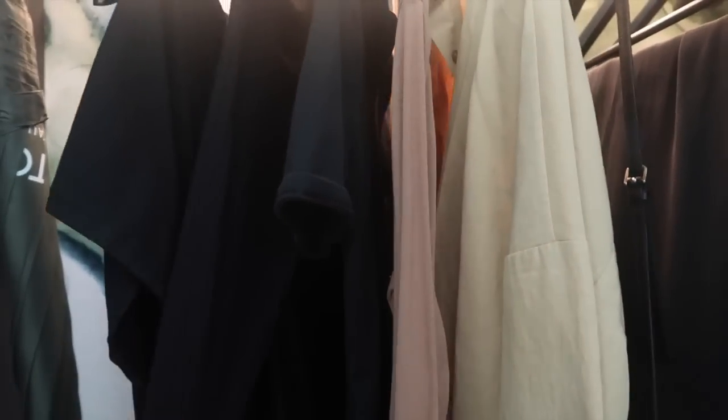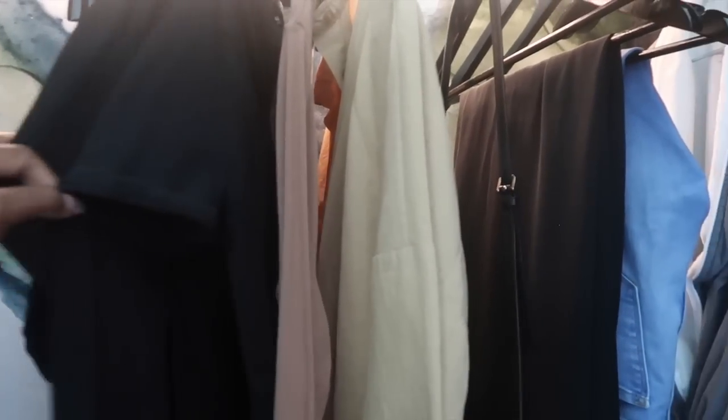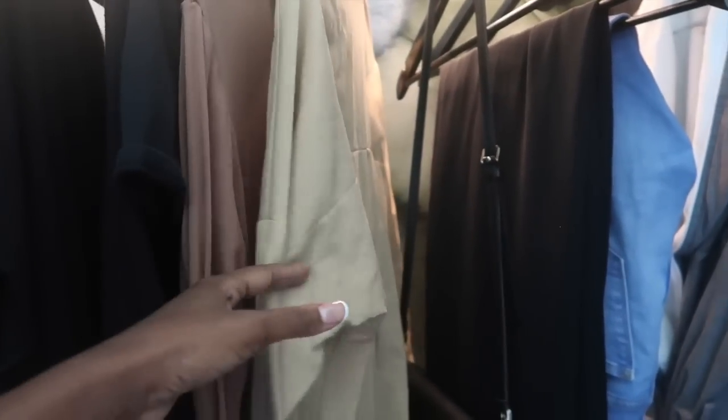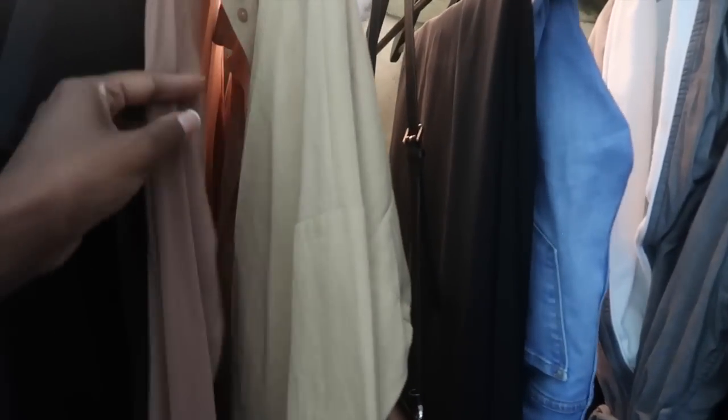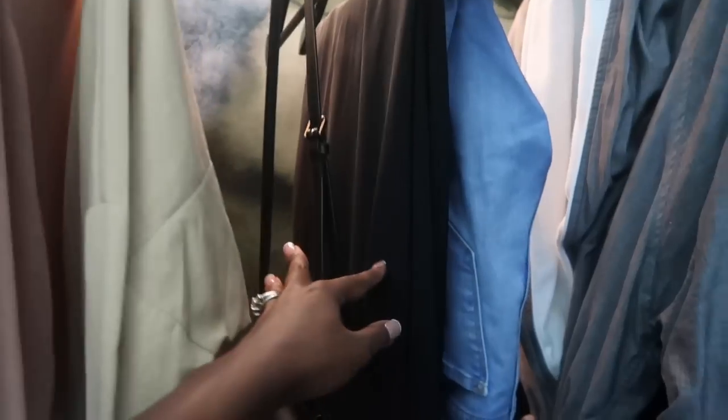This is pretty much a casual event, so I picked out only clothes that would match those particular shoes. So that's why I have a majority of browns, khakis, and black. And then I also have black pairs of pants and some jeans.